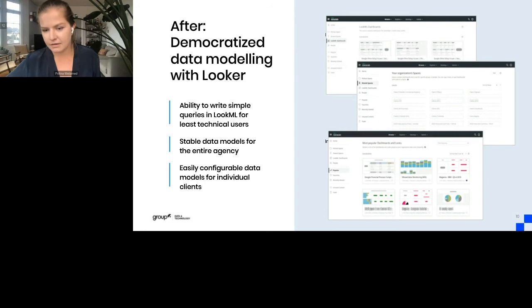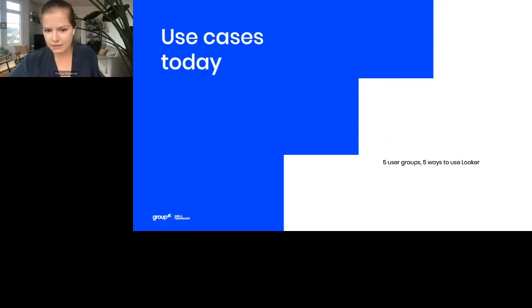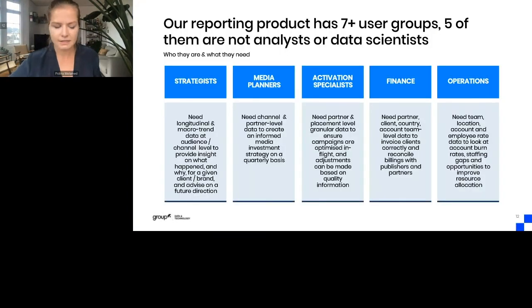And lastly, and this is the bulk of my talk today, we have enabled all users to write their own queries, and not just the technical ones, not just the analysts, not just the developers. So this is what I wanted to talk to you about today in terms of the use cases. Our product, because of the complexity, because it sits in the agency and is used by client advertisers, has lots of user groups, probably around 10 in total, 7 of them frequent users, excluding any engineers or developers.